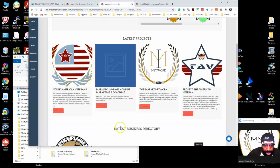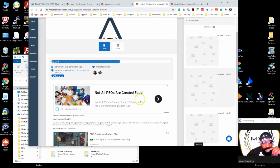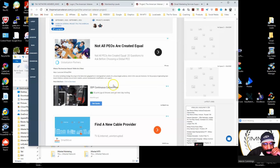So when someone comes into your, you know what? I haven't shown you what a project looks like. Let me see if you can do this. If you look at a project, let's say you want someone to create a project. Here's a project for the American veteran. So, as a member, you'll be able to view projects. I know that I've got my ads showing at the top and the bottom, which is pretty cool.